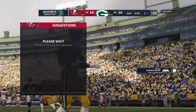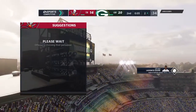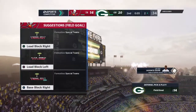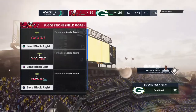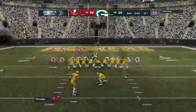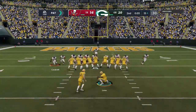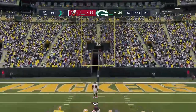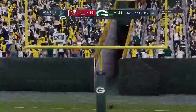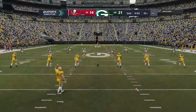Aaron Jones in the final seconds of the first half. And the Packers have moved out in front. So they're able to break the tie just before halftime. Now they just don't want anything crazy to happen on the ensuing kickoff. Yeah, they want to just add the extra point, get the kickoff taken care of, and get to the locker room with the lead that they fought so hard to get. Extra point up and good by Crosby. And the lead is now 21-14.